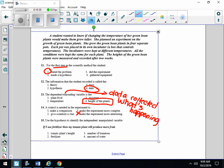Give the scientists a clue, right? That's silly. So now we're left with 2. What is a control needed? Your control is your, what's the word I taught you? It's your baseline. This is the information we know when we start.